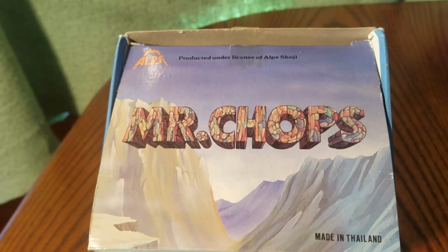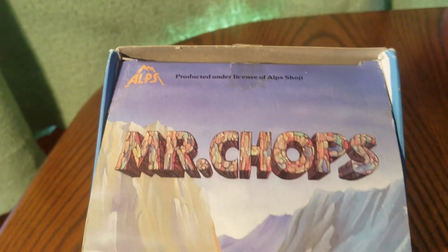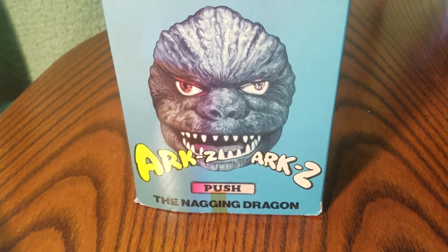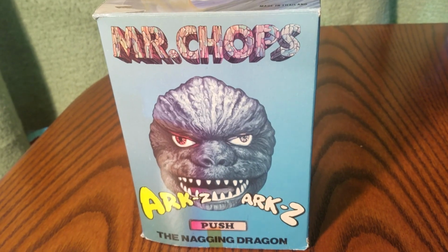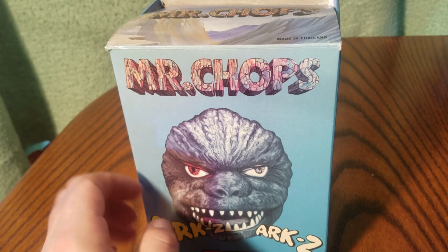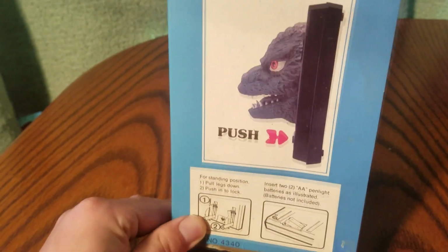Next we have Mr. Chops, made in Thailand by a company called Alps. Mr. Chops is known as the Nagging Dragon, with his trademark args sound. This box itself is priceless. It's even better than the actual item. But let him know how you feel.